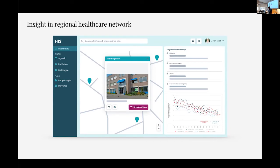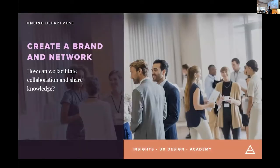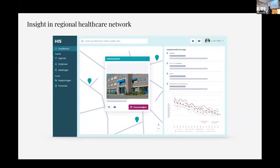So this is the first part of my presentation. Maybe some questions around this UX, design thinking, prototyping, before I go to a different topic. Any questions? No? Sure? No, then it's probably a good story.